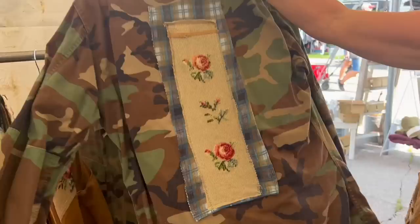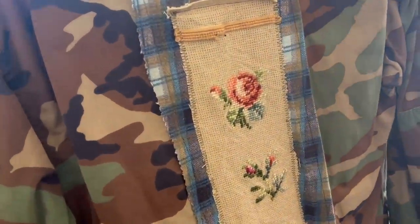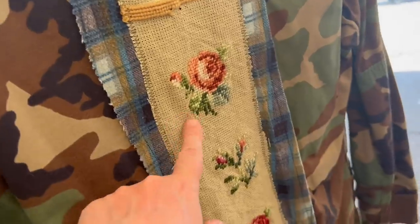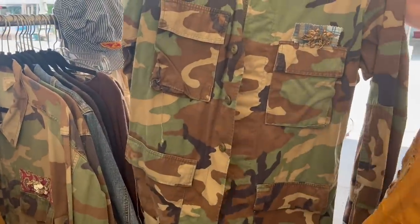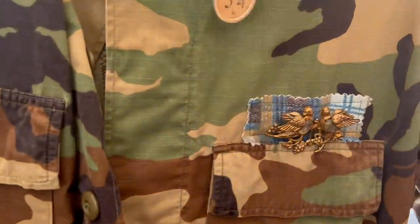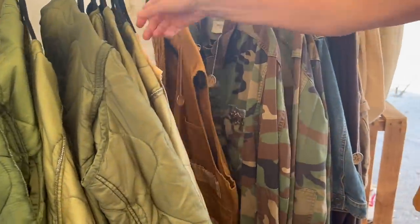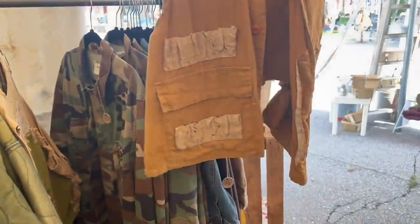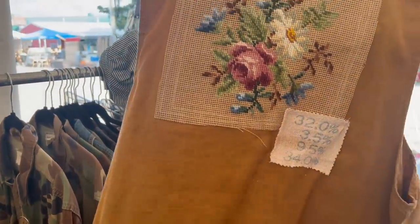And she even took old hunting jackets and hunting vests and repurposed them as well. Oh, look at this, you guys. She does a hunting vest, and she does fabric on there. And is that like an embroidery? Yeah, needlepoint. Nice. And then add the pin. Oh, that's cool, too. So very nice. And then the same for a vest. Oh, I love it.